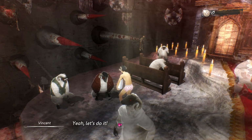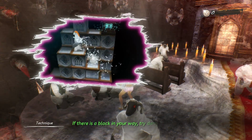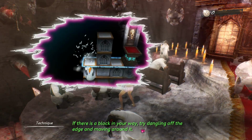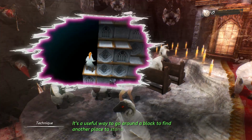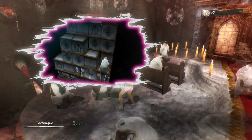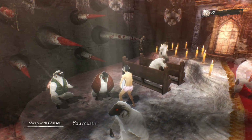Allow me to explain the spider. If there is a block in your way, try dangling off the edge and moving around it. It's a useful way to go around a block to find another place to stand. By moving around, you can skip having to move blocks. You mustn't let your guard down.